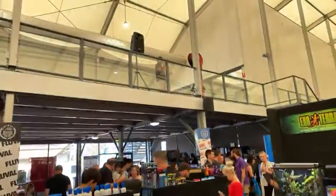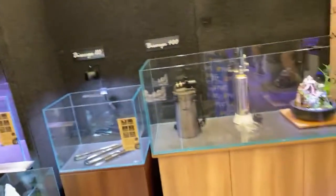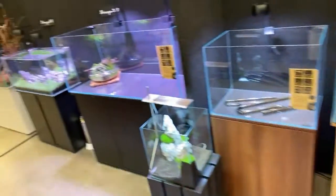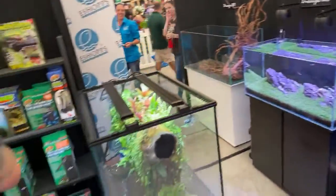We've got David Lowe up here announcing that Mr. Paul Talbot is about to do a presentation, so we'll go up and have a quick look at that in a second. I'm checking out some more of these Bioscape setups. Beautiful tanks. I really like the cabinetry on them. We've got these nice setups, a beautiful scaped tank down here. That's very, very nice. I imagine that took some time to put together.